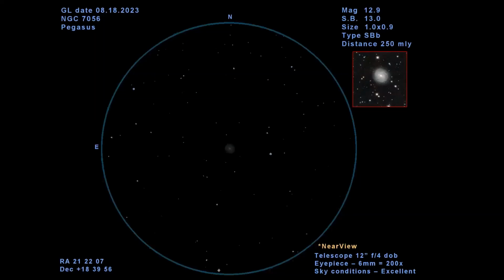And here's my near view image. Definitely a fainter galaxy than 6824 at nearly 13th magnitude. The surface brightness isn't too bad. It's small, almost round. There's its type and its distance. So it's really out there. With the 12-inch, this time I used a 6mm eyepiece, which is 200 magnification. And because the sky conditions were really good, the galaxy actually stood out pretty well, even though it's nearly 13th magnitude.